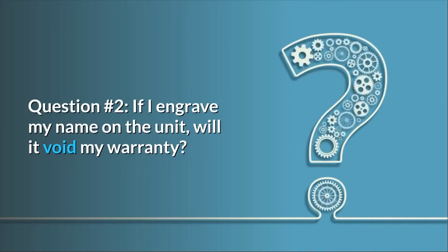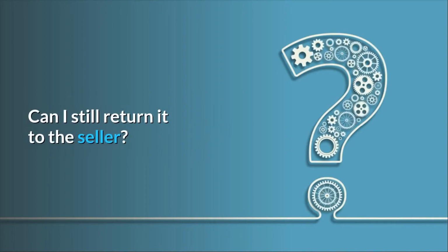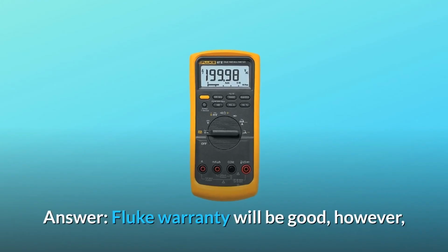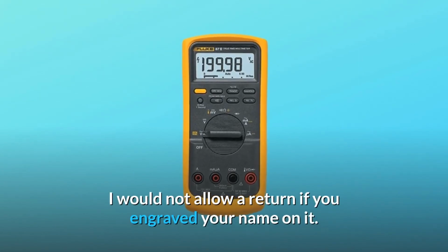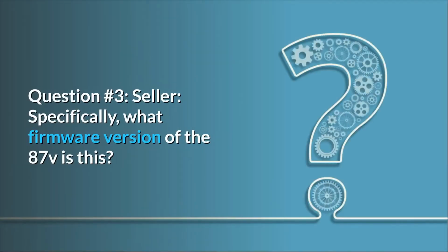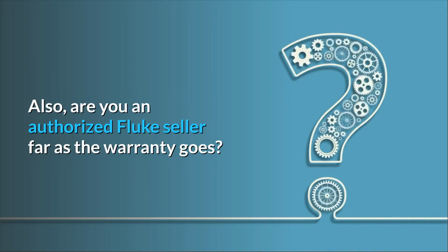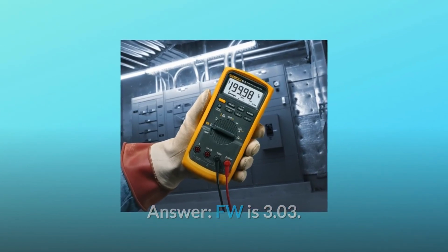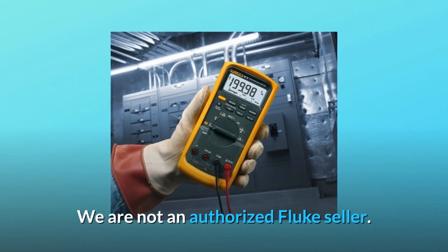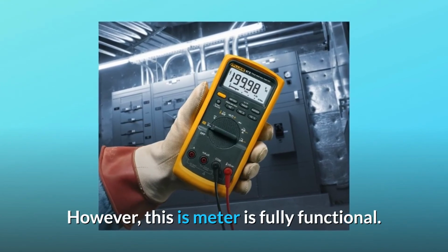Question number 2. If I engrave my name on the unit, will it void my warranty? Can I still return it to the seller? Answer. Fluke warranty will be good, however, I would not allow a return if you engraved your name on it. Question number 3. Seller. Specifically, what firmware version of the 87V is this? Also, are you an authorized Fluke seller as far as the warranty goes? Answer. FW is 3.03. We are not an authorized Fluke seller. However, this meter is fully functional.